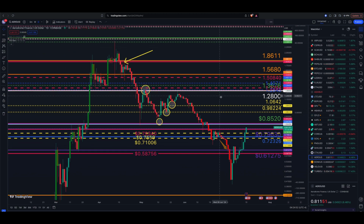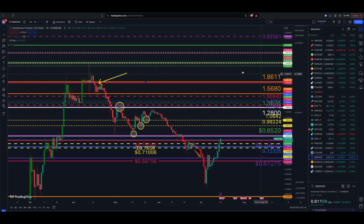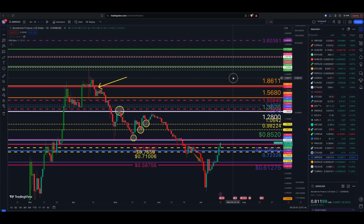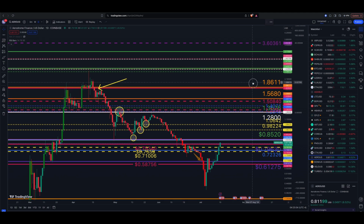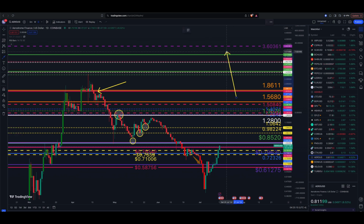All right, let's take a step back here for Aerodrome. Right now, we have some upper targets that should easily be reached, especially if Bitcoin really starts to ramp up and starts to get back to its all-time highs. No reason why we won't see this price come into play, all the way up here, $3.60 or so, 61, give or take. I think if Bitcoin is ready to go, and it's looking like it, we should easily see Aerodrome into all-time highs, and $3 and right around 60 cents will be my target.